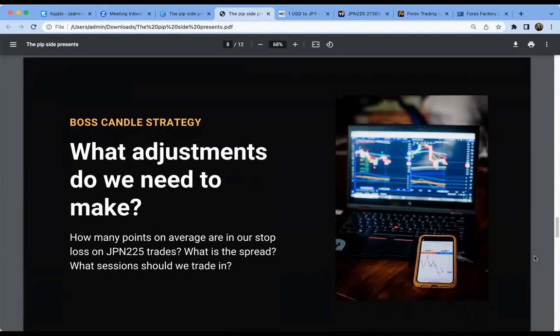What sessions do you think would be the best time to trade Japan 225? What markets do you think should be open? Yeah, you want the Asian markets to be open.